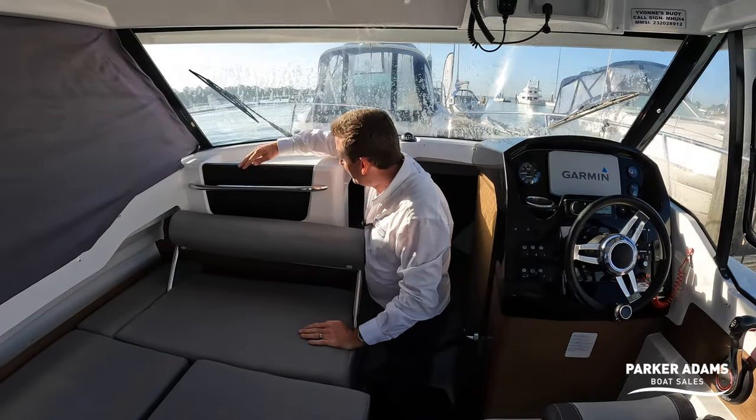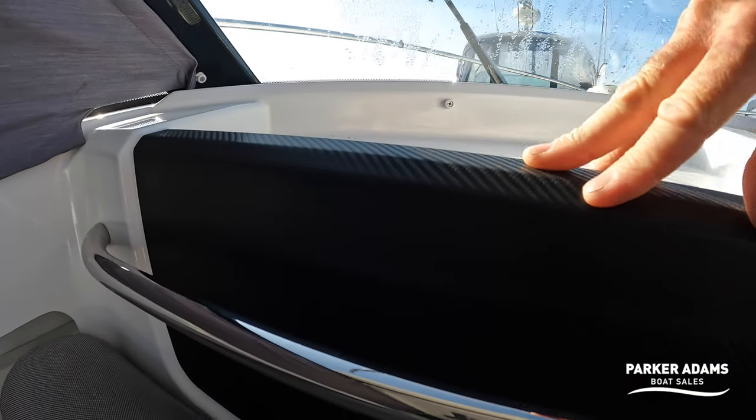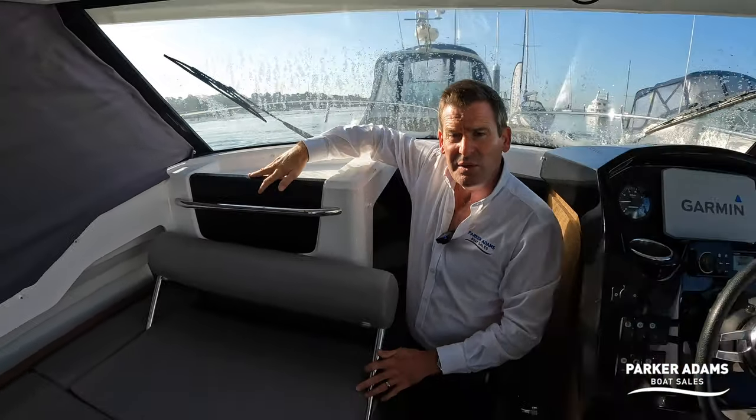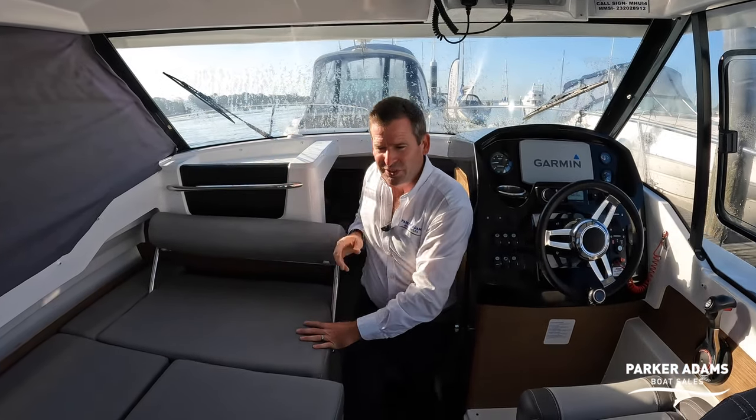Also has this carbon finish, gives it a modern touch. I quite like it though. It's textured as well. It's a textured carbon wrap, I'm guessing. I doubt it's actually real carbon. I don't know why you need to save weight at this point.